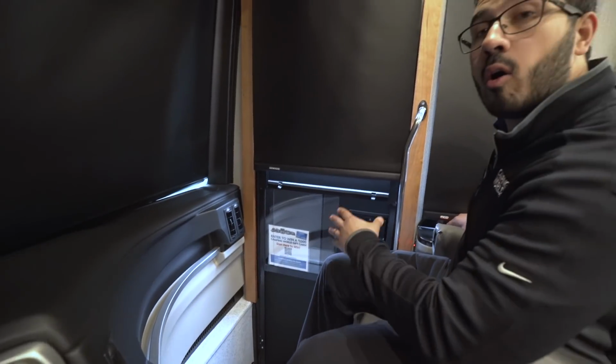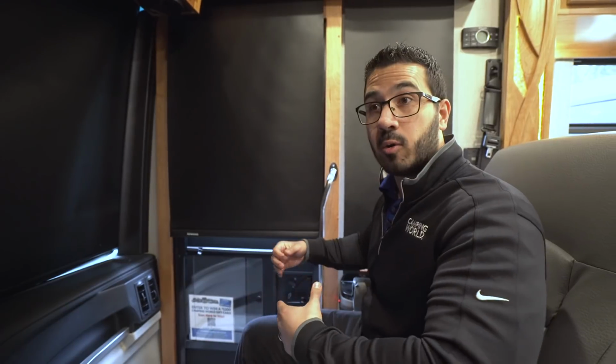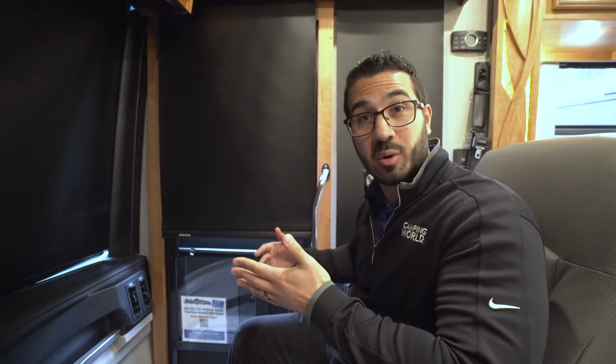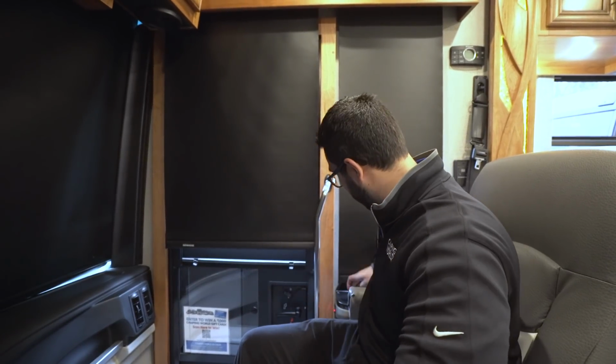And you can lock all of your baggage doors from here. I really like that feature. When you're getting ready to go, the last thing in the world you want is to have a baggage door fly open on you, and I hate having to go and individually lock every single one. So just a touch of a button and all your doors will lock.